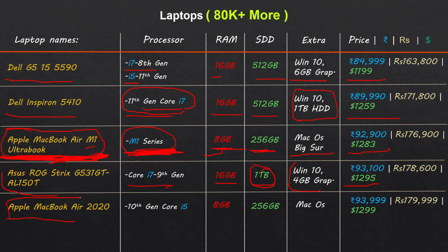I would not recommend you go for this Apple Mac. I would recommend you go for the M1 series, because it is very fast compared to the i5 core. It comes with the same 8 GB RAM, 256 GB SSD, a Mac operating system, and with a price of 93,999, that is 94,000 approximately.